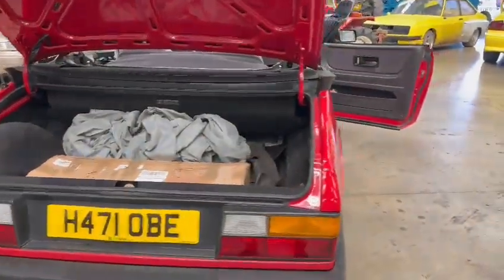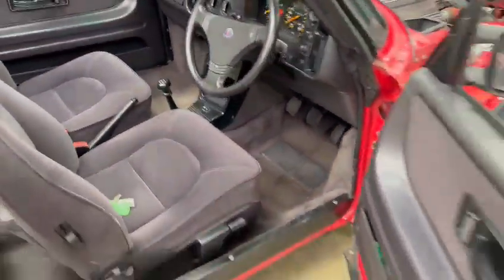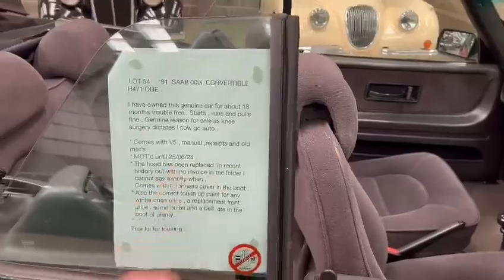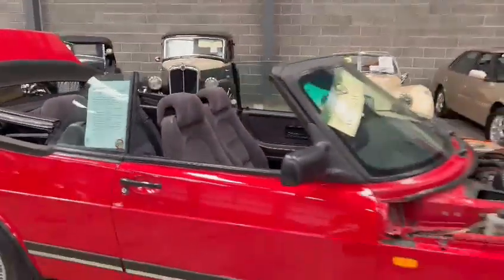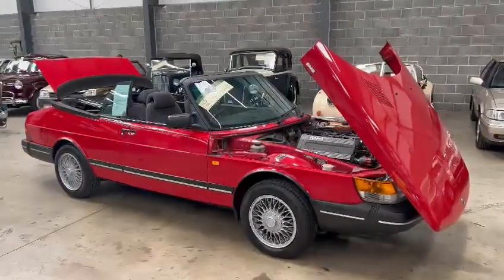There you go. Looks a real straight level car. Well worth coming down and having a look at, that's for sure. Obviously, touch base with the girls and they can show you exactly what we've got with it in regards to a bit of paperwork. But there you go, it looks a real level car. Please do pop down and have a look.